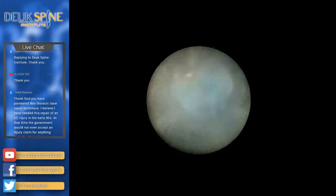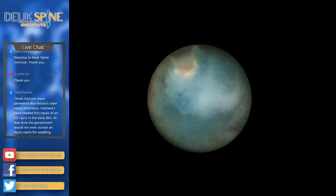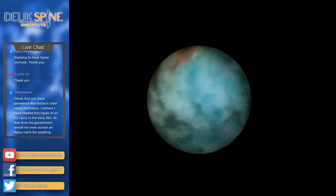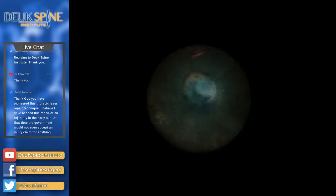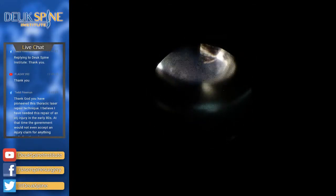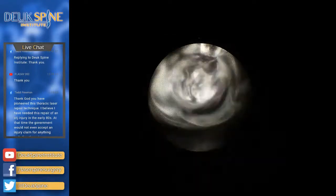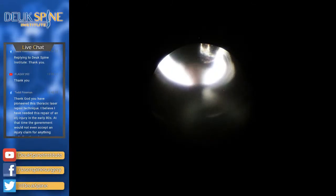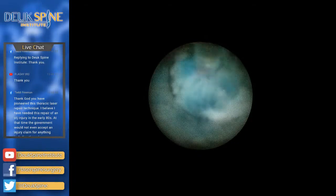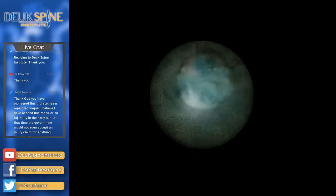That's kind of a big piece right there. A lot of times these herniated fragments don't come out with the grabber. You gotta free them up first with the laser and then try to pull them out with the grabber. If you have to sit there and laser all the herniated fragments, it would just take forever. It drags the surgery on. It's not good for the patient. So you want to try to free them up with the laser and then remove the chunks with the grabber.